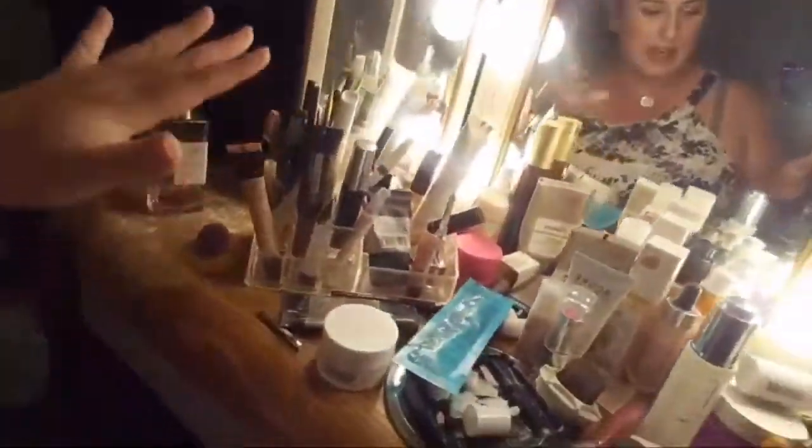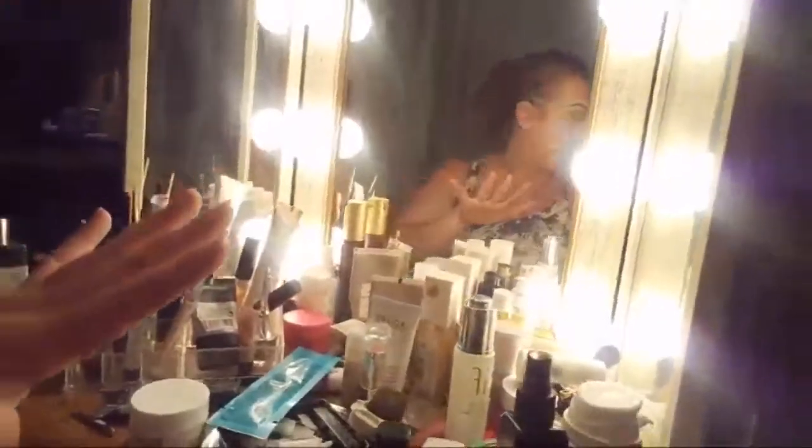I'm just gonna have to figure out what to do with my brushes now, which I think if I just move this over a little bit, because there's a little bit of space over on the side, or I could just put my brushes in front. I don't know. We'll figure that out.